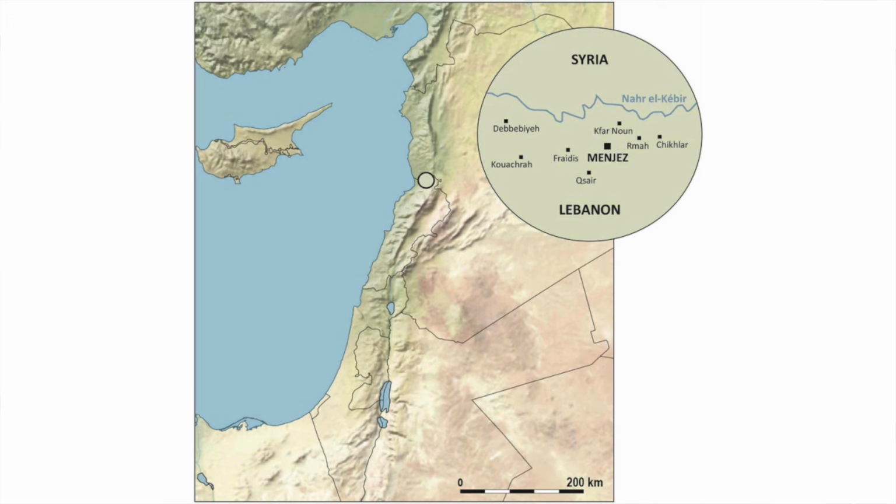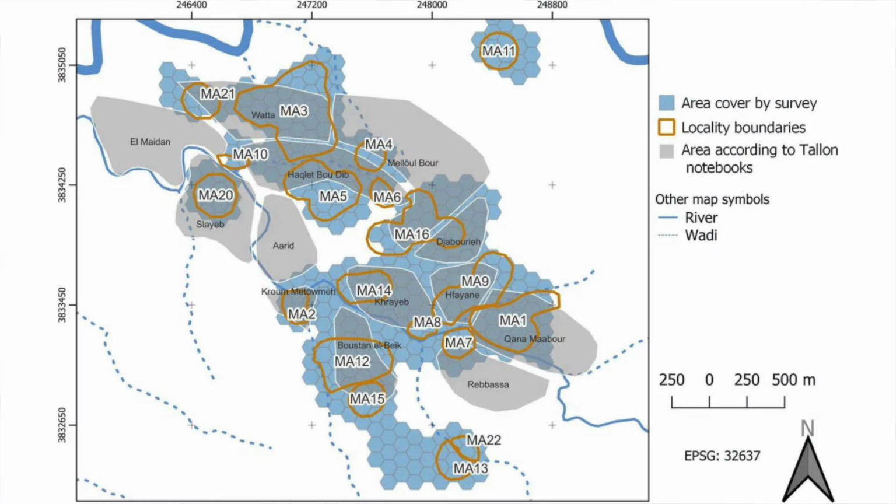Since they were discovered, 87 megalithic tombs have been recorded there in total. However, only 45 of these can still be seen today. There were also 5 structures there referred to as houses. However, what their function actually was is unknown. The Menjez megaliths are divided into groups, each one containing between 1 and 12 monuments.